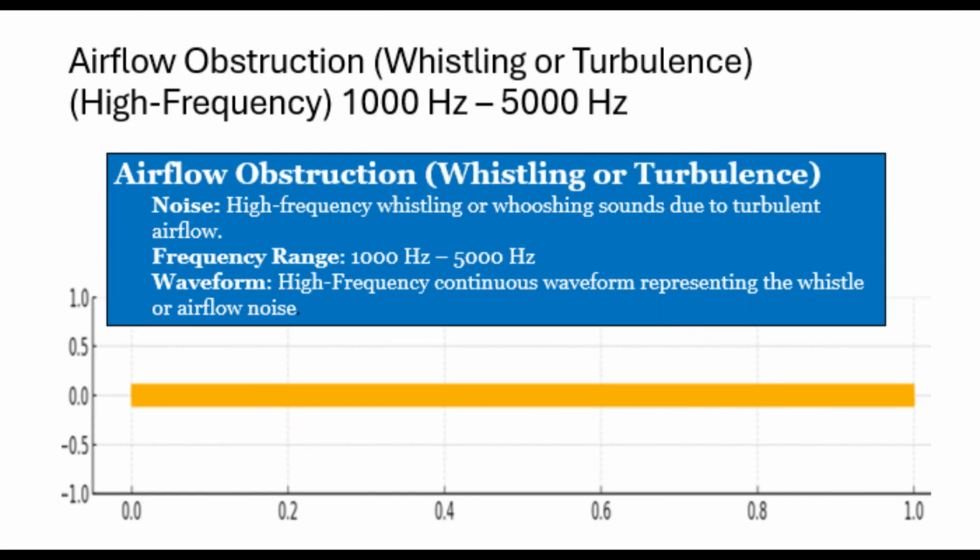If the HVAC ventilator has an airflow obstruction, the noise will be a high-frequency whistling or whooshing sound due to turbulent airflow. The frequency range will show up in the 1000 Hz to 5000 Hz range. The waveform will exhibit a high-frequency continuous waveform representing the whistle or airflow noise.